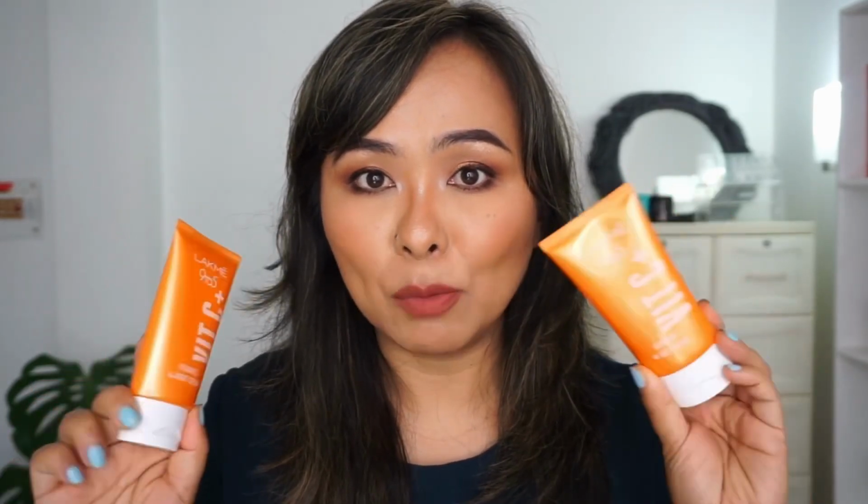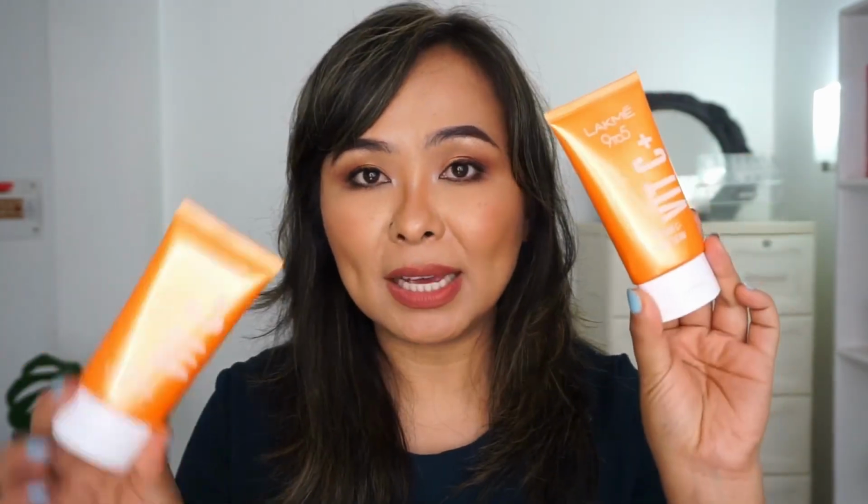It has this most beautiful citrusy scent to it, which is very mild, but at the same time it's so pleasant, like super refreshing. So every time after cleansing my face, I go ahead and use the serum first, and after that I follow up with these moisturizers. So I have both the day as well as the night cream.